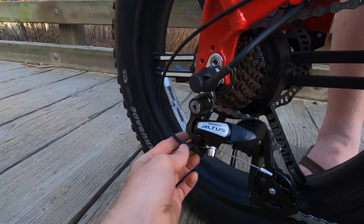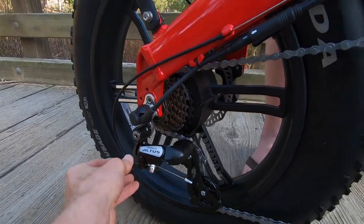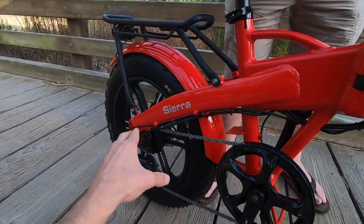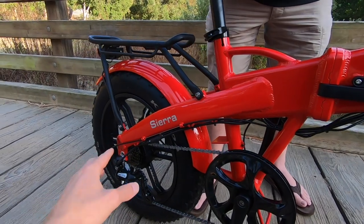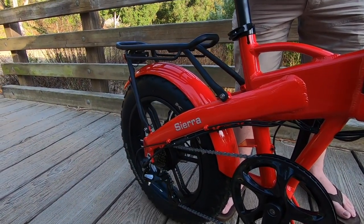And while we're looking at this Altus, I like that it has a barrel adjuster here. If you turn to the left over time, that's a way to compensate for cable stretch. So the barrel adjusters are nice. You don't need any tools. You can just fiddle with that a little bit and ride it and see how it responds.